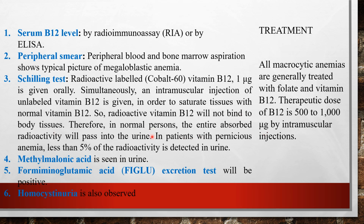Therefore, in a normal person, the entire absorbed radioactivity will pass into the urine. But if the patient is suffering from pernicious anemia, less than 5% of radioactivity is detected in the urine. Then the methylmalonic acid test in the urine is also such a test to diagnose the deficiency. Then formiminoglutamic acid, FIGLU: conversion of FIGLU to L-glutamate is mediated by folic acid, and vitamin B12 also has a role. So if the test is positive, there is a deficiency. Then homocystinuria is another indication for the deficiency of vitamin B12. Treatment: all macrocytic anemias are generally treated with folate and vitamin B12 combined. So a combined therapeutic dose of B12 and folic acid is given to the patient.